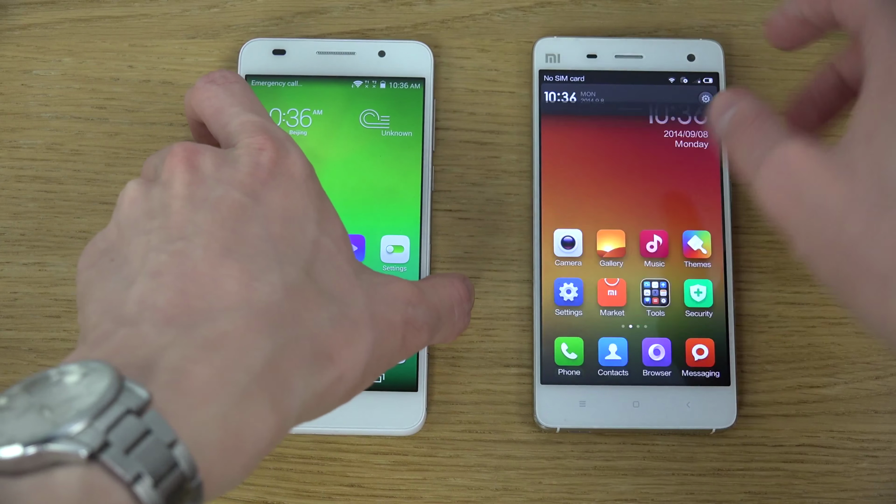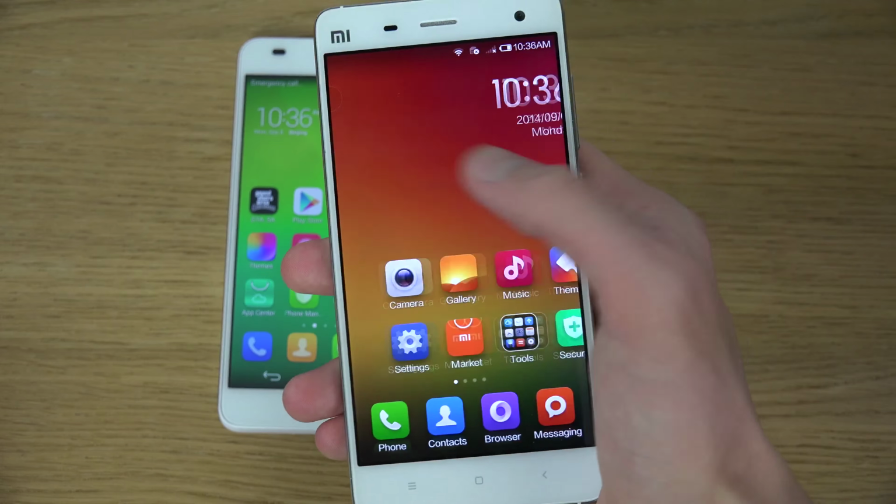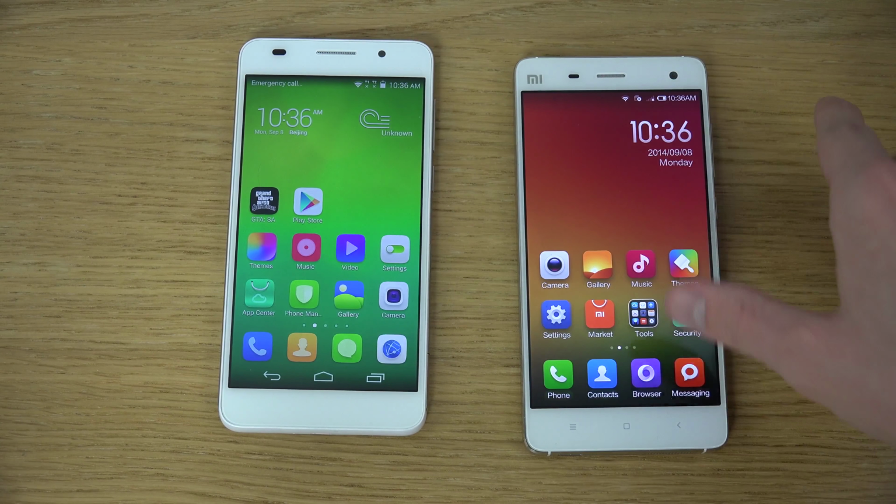The display also looks like it's way better on the Mi4 device. Both have a 13 megapixel camera as well, which might be awesome, or it is awesome. But you can see here, same kind of speed when you take pictures and such, it seems. Sweet.